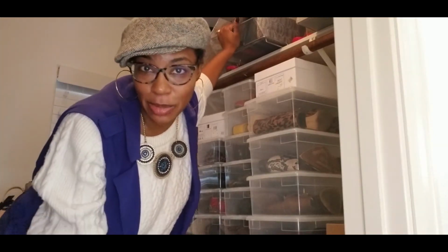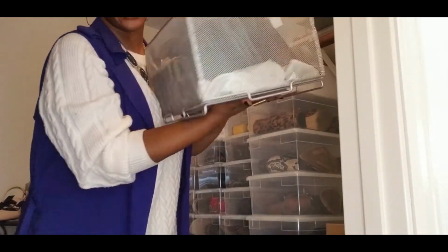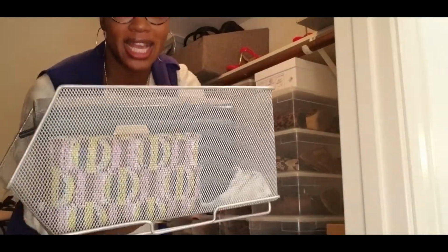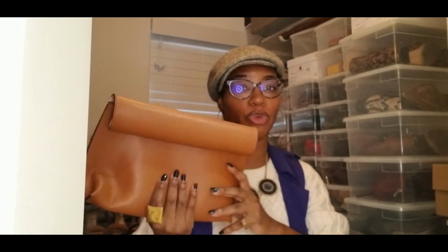Now, the last bin has all of my additional clutches. And I keep them in this tray like this. I think I also got this from the Container Store. Okay, I got this clutch maybe in 2018. Yes, 2018. I got it from a store called Francesca's here in Houston. It only cost $20, but look how beautiful this camel color is.